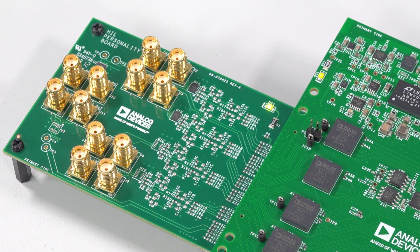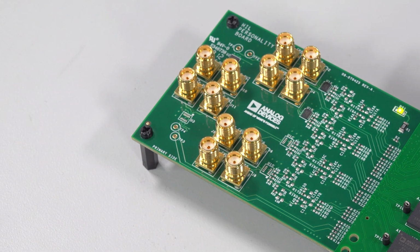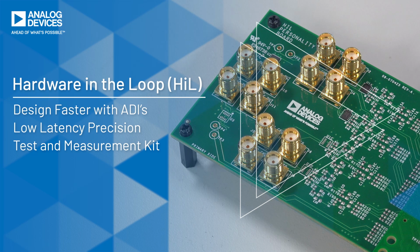ADI provides innovative and breakthrough solutions for our customers. We have deep expertise across many instrumentation and measurement technologies. This expertise allows us to provide optimized and complete solutions, enabling our customers to innovate with a reduced time to market. In this video, I will introduce ADI's new Precision Low Latency Development Kit with the Hardware in the Loop, or HIL, Personality Interface Board.